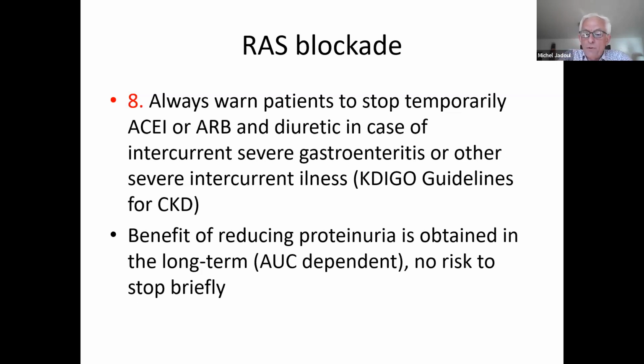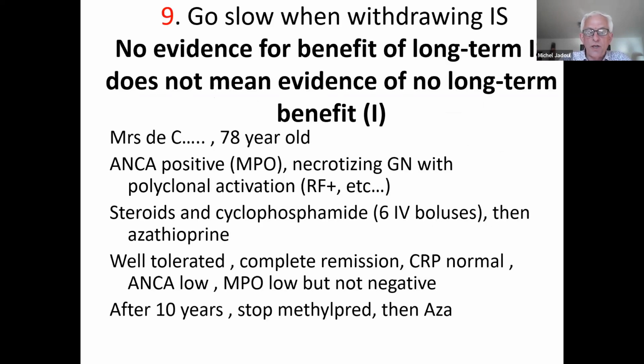And the benefit of reducing proteinuria is anyway maintained because the benefit is dependent on the area under the curve of the proteinuria. If it decreases a little bit during a few days, that does not change the benefit. I'm coming to the last 2 points of my talk, and I'll be happy to discuss with you.